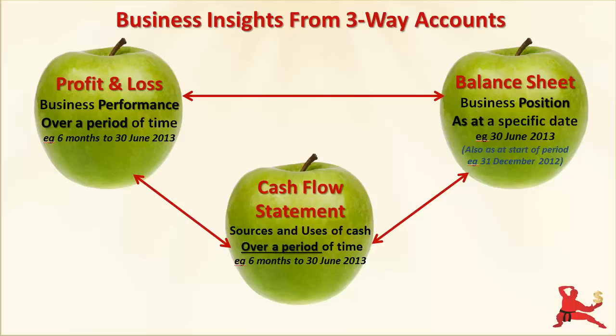Because the balance sheet is a snapshot of your business in time, you should have this statement for the start and the end of the review period, so you can see the changes that happened in your business position as a result of your operating, investment, and financing activities during that period. The cash flow statement is the show me the money statement. It pulls in numbers from the profit and loss and balance sheet and shows you the cash flow impact of every single business activity, whether it's trading, investment, or financing, over a period of time.